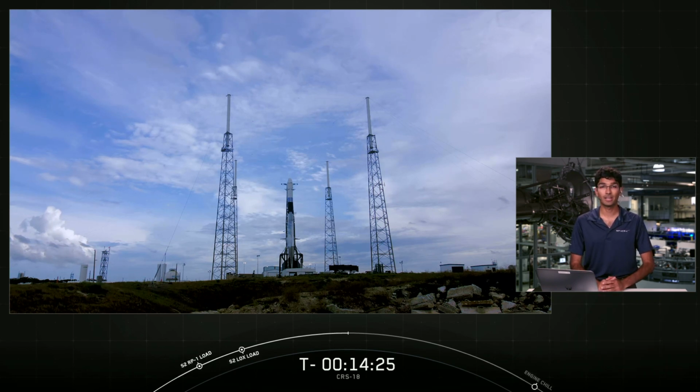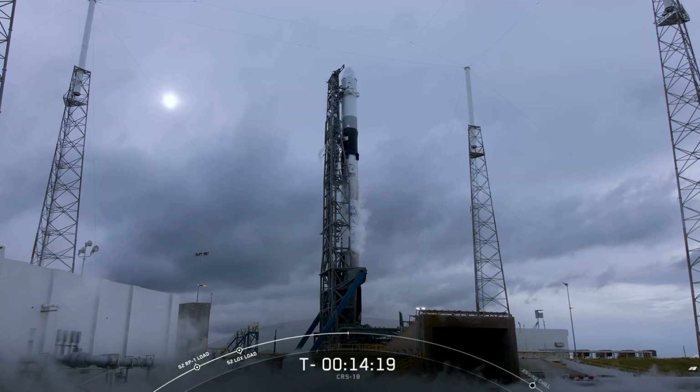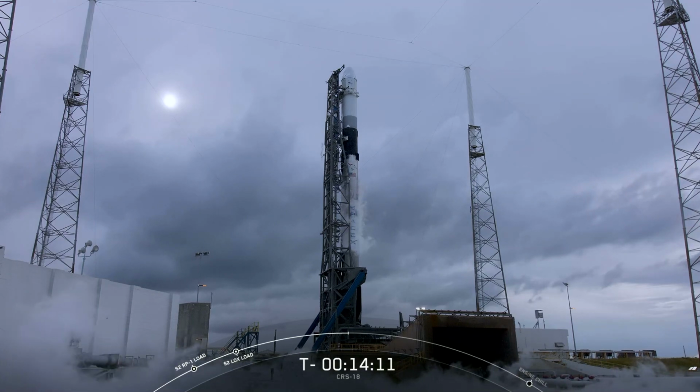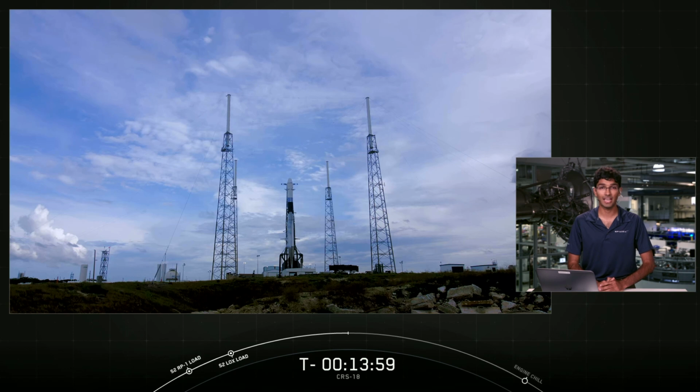Now, today's launch window is instantaneous. We'll only launch when the International Space Station is directly overhead Cape Canaveral. If we're delayed, scrub, or abort for any reason, we'll move to our backup launch date, which is currently scheduled for tomorrow, July 25th at 6:01 p.m. Eastern Time. So we're just about T-minus 14 minutes and counting, with all systems currently go at both Cape Canaveral and SpaceX Mission Control. And let's take a closer look at today's Falcon 9 and Dragon.